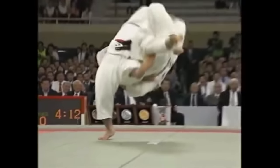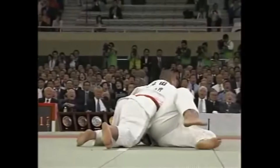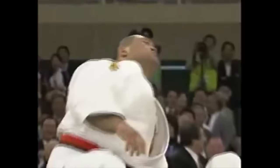Look at MUNETA's grip. Left hand under hook and right hand on the sleeve.